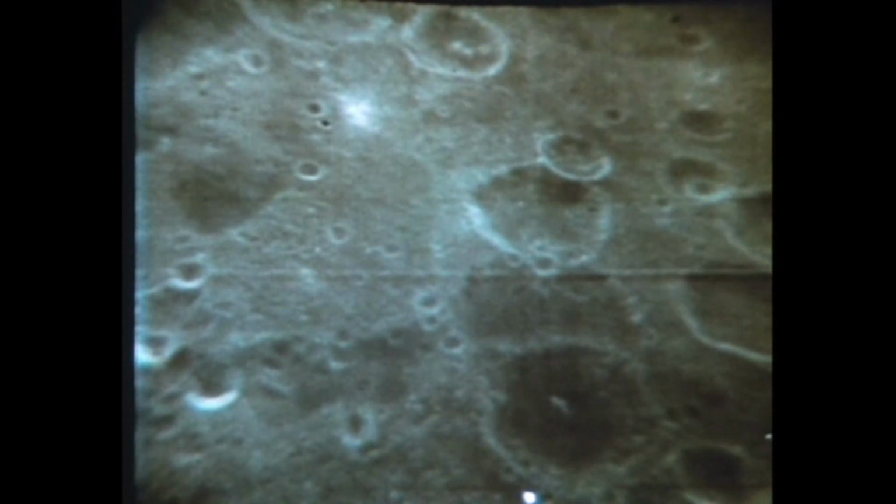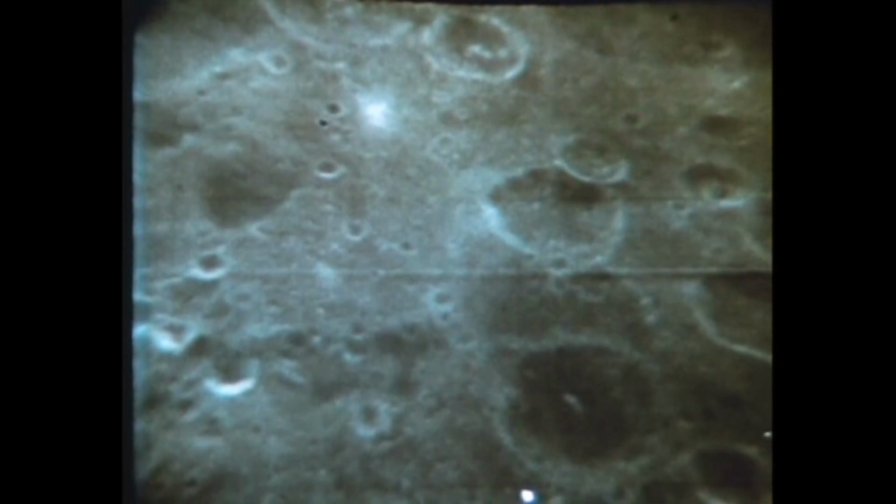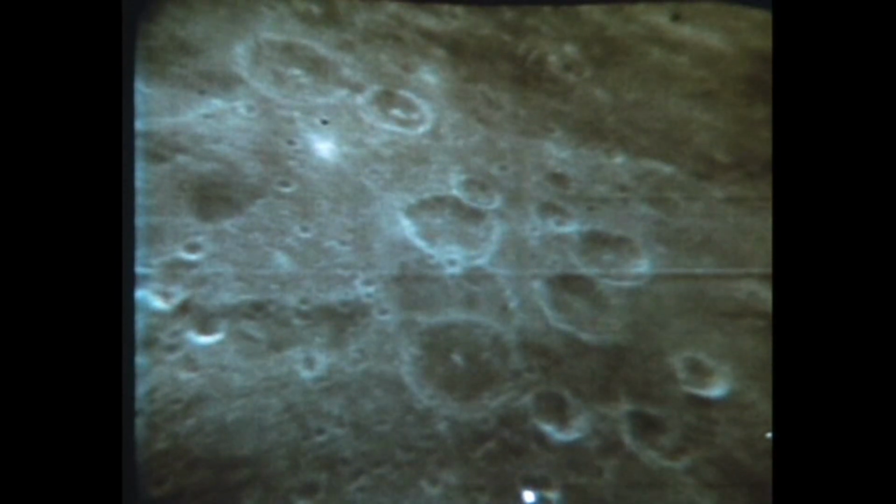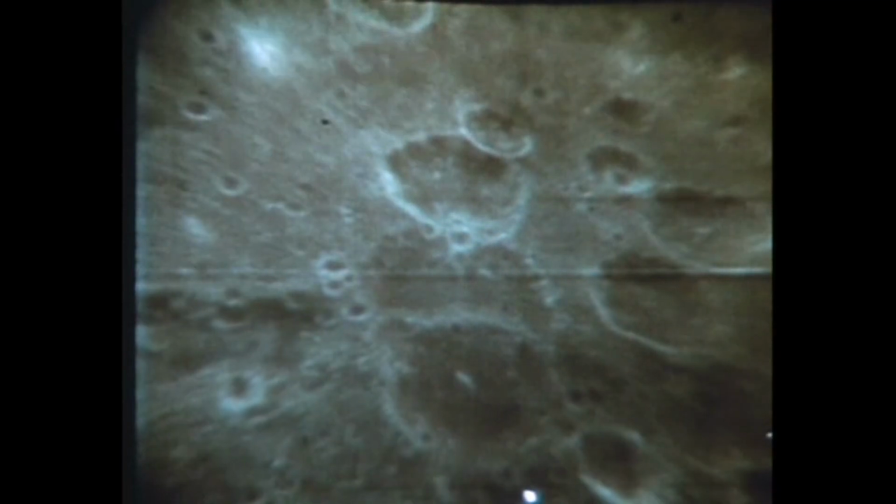On the right side of the screen at the present time, there's a triple crater with a small crater between the first and second, and the one at the bottom of the screen is Schubert Y. Zoom in, it does have a central peak in Schubert Y, actually several of them, and you can observe those, plus the rim craters at the bottom of your screen. Roger, we're seeing the central peak quite clearly now.